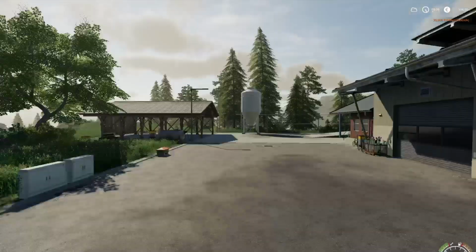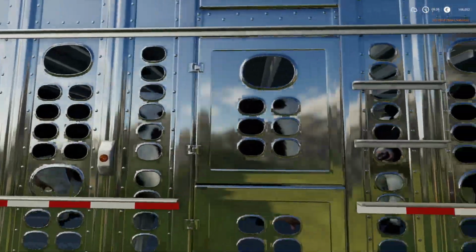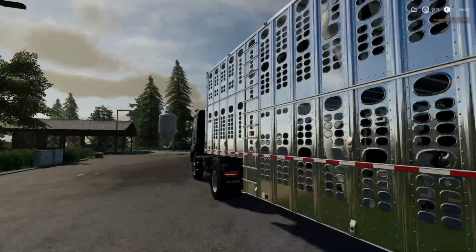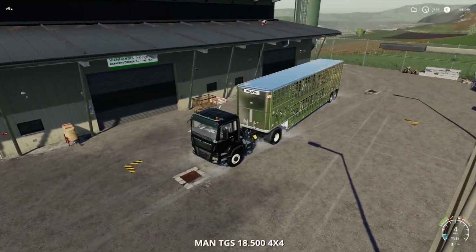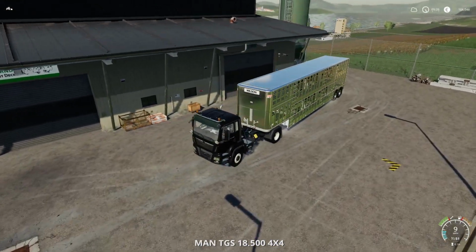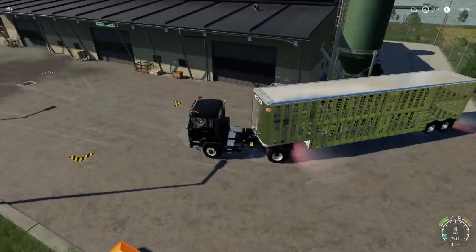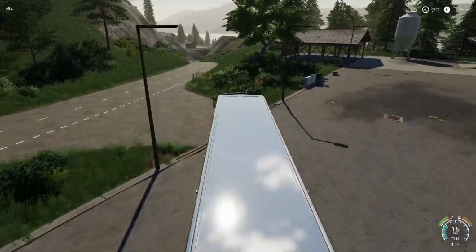$30,000. Hey, look at the cows. Hey, cows, ready to go home? How you doing, cows? Good to see you, cows. Cows, I'm not talking about you. Don't get excited. So we'll take this and head back to the farm, a short little jaunt here, and unload these cows and come back and get some more cows.